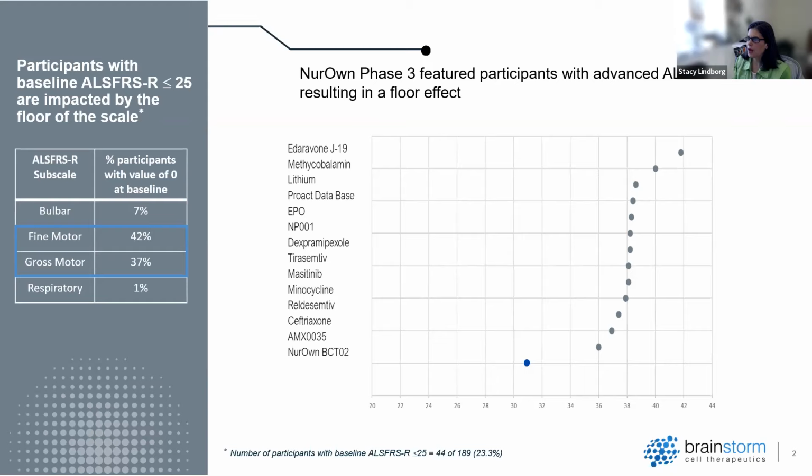because we know that once a value of an item on a scale reaches the value of 0, the scale cannot measure ongoing disease progression in trial participants, which also impacts the ability to differentiate rates of clinical decline between treatment groups.